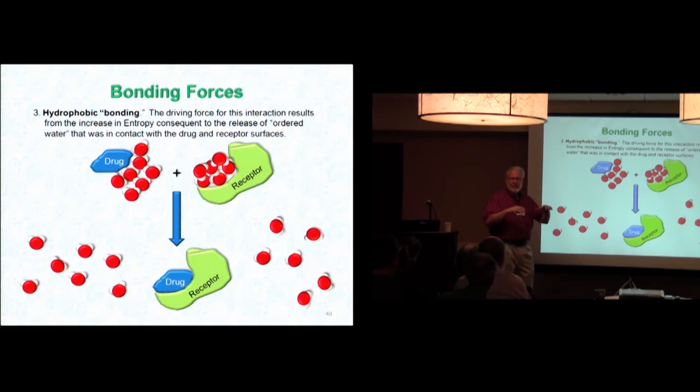Whenever things are kept in an orderly fashion, the energy of the system goes up because it takes energy to keep it ordered. So when the drug interacts with the receptor and binds, it displaces the water that was structured around the drug and in the receptor and releases it into the bulk solution. That increased disorder is called increased entropy, and the energy of the system goes down because you're no longer requiring energy to keep this ordered water there. So hydrophobic binding is a powerful driving force for interaction, but it has nothing to do with a bond. It displaces the water, and that's where your energy comes from.